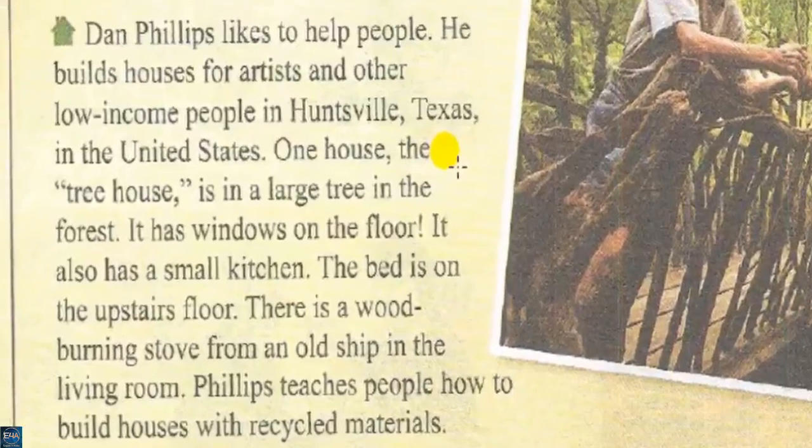Dan Phillips likes to help people. He builds houses for artists and other low-income people in Huntsville, Texas, in the United States. One house, the tree house, is in a large tree in the forest. It has windows on the floor. It also has a small kitchen. The bed is on the upstairs floor. There is a wood-burning stove from an old ship in the living room. Phillips teaches people how to build houses with recycled materials.